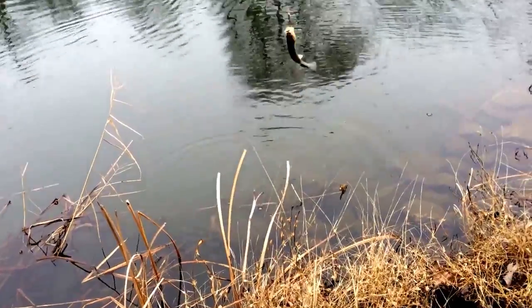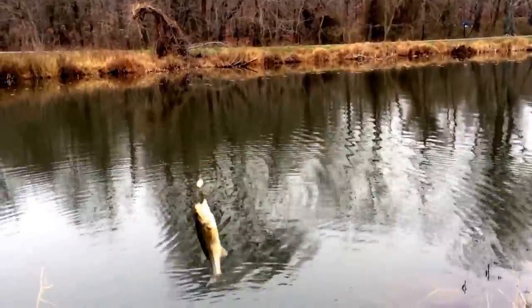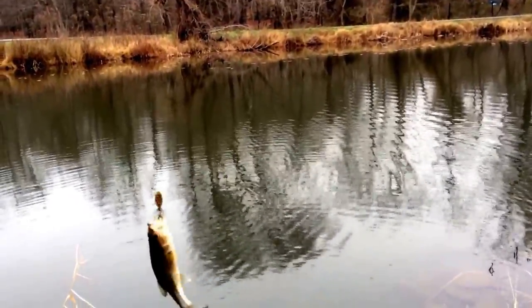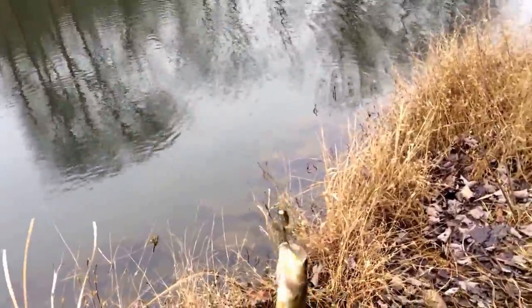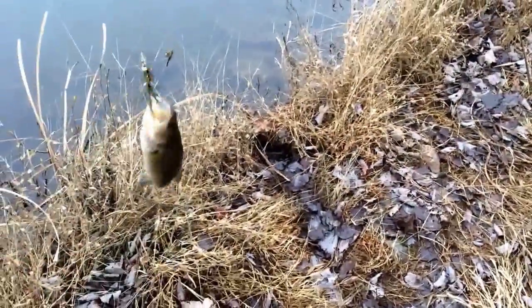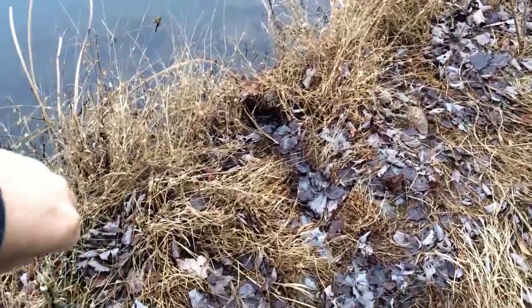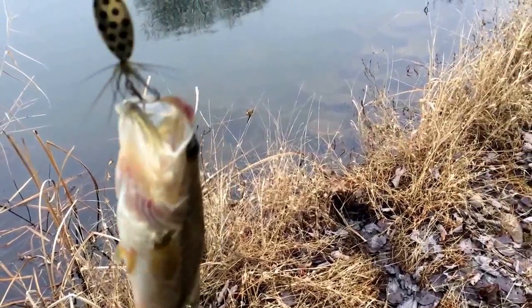Off he goes. And again. Little rooster tail's getting it done today. It's slow enough of a presentation. Pretty little guy.